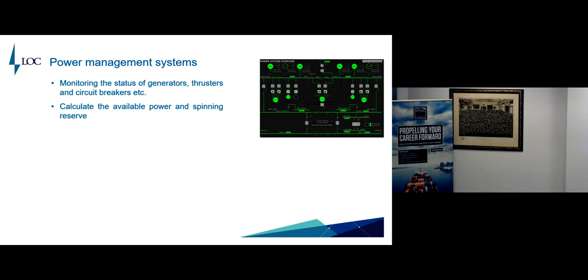Then here, it also calculates the available power. Based on the generators connected to the system, it knows how much power is available. And the consumed power is also calculated. Based on that, what is the spinning reserve? Spinning reserve is the difference between the available power and the consumed power. People interpret it in different ways, but that's one way of telling.